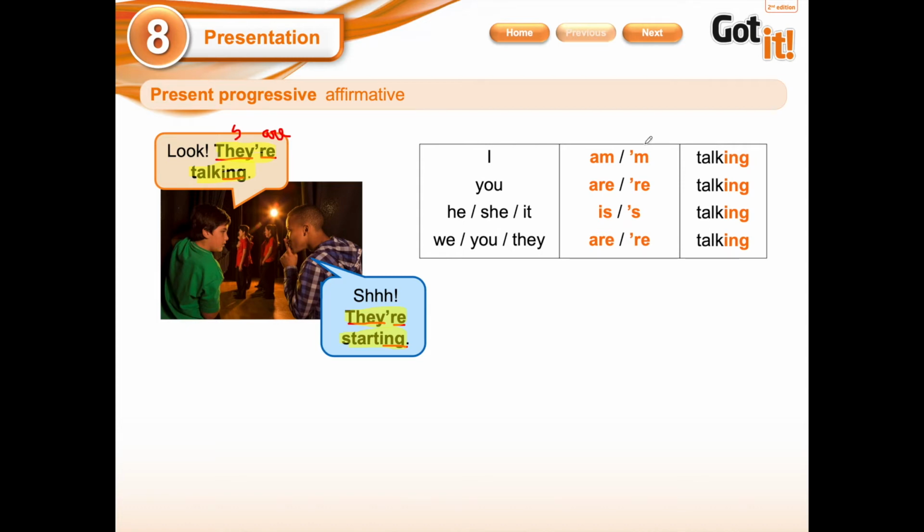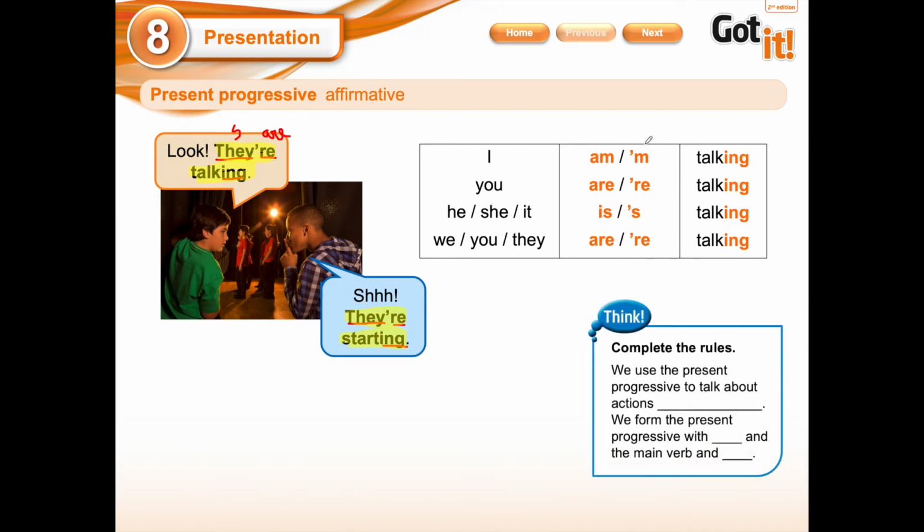It's very important to understand that this kind of grammatical tense is used to tell actions that are in progress, happening right now in this moment. So we're going to complete the rules. We use the present progressive to talk about actions in progress now. I told you before. So we form the present progressive with the verb to be, that is very important, are and is, and the main verb with ing. This is very important.